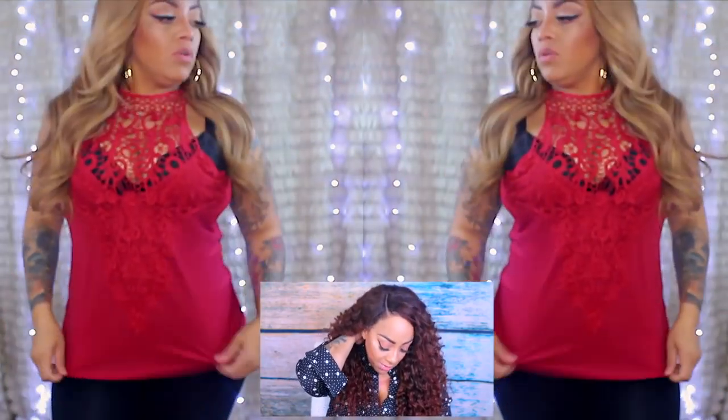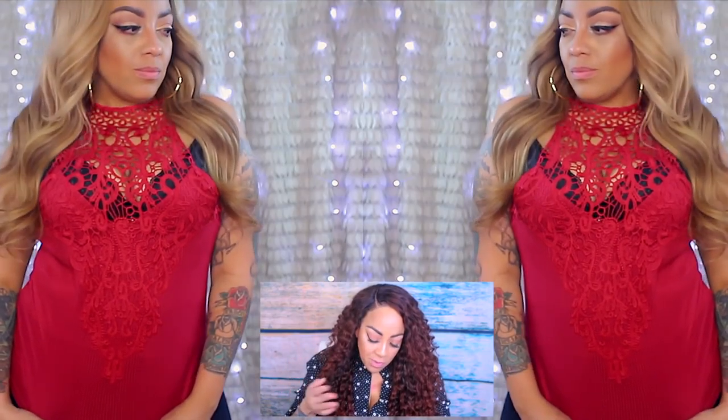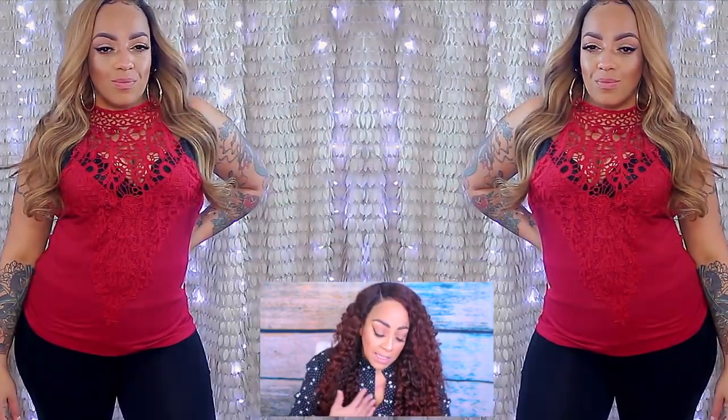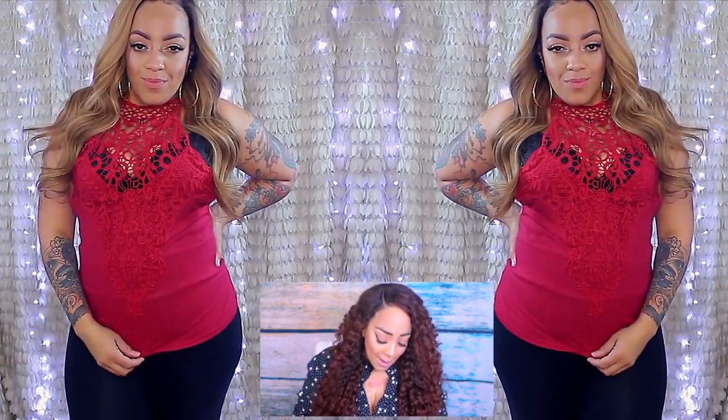It does button up in the back, which is easy, but be aware that it may catch onto your hair in the back. But for the most part, I do like it because I like the material. The fabric is really nice. Plus, I do like the design. For the most part, I like this top a lot.